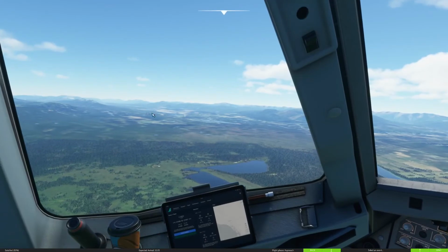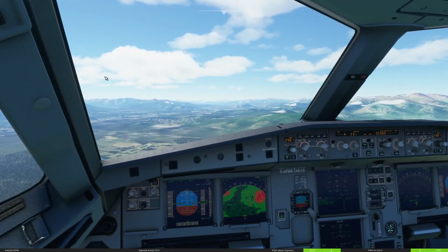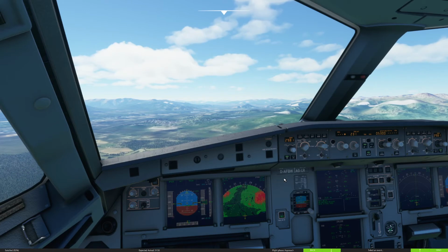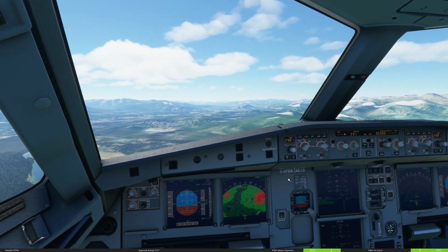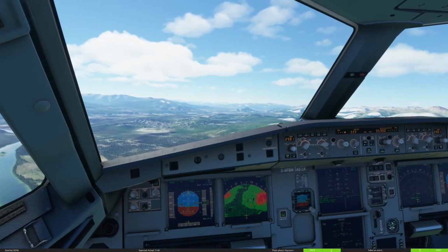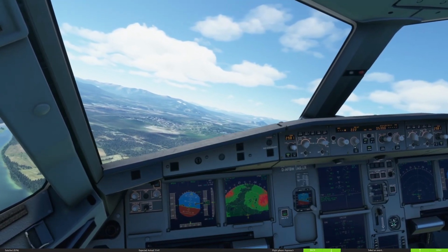And the airport's down in that valley there. It's about, what is it, 5, 10, almost 11 miles. So we're going to adjust our track a little bit. Head right towards Avuma.